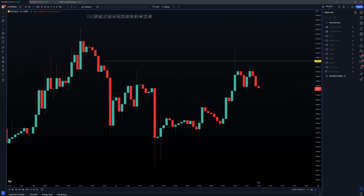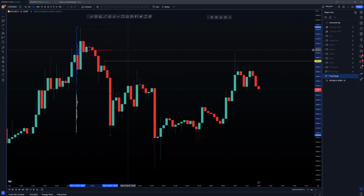Not only that, but you've actually come into a naked session point of control, which comes in around here. If we just take a fixed range pool, it came in around here, so we just front run it slightly, but you've tapped into a point of interest in terms of a high volume node. Okay, and let's just talk over the order flow very briefly here.